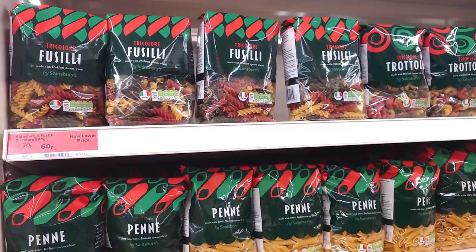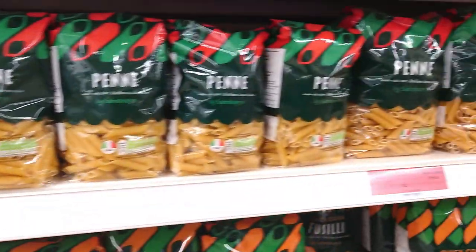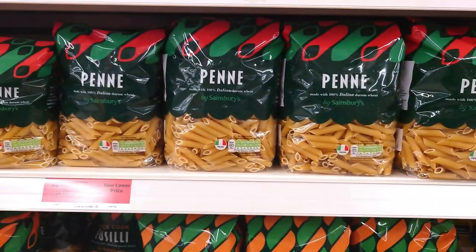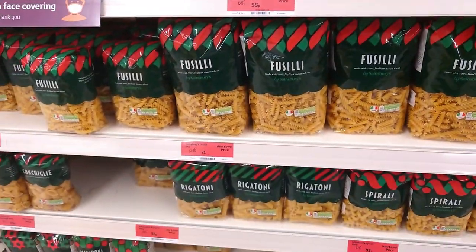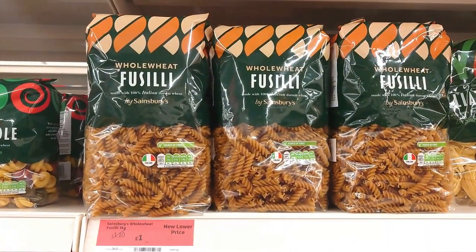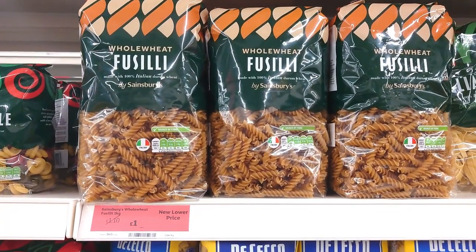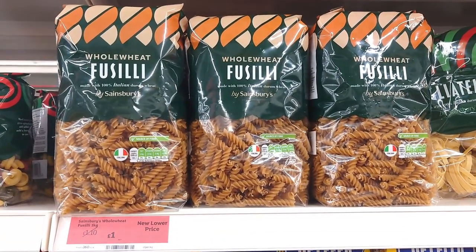And of course, all of the dried pastas here are marked suitable for vegans. Brown, white and tricolore, which means three colour. Look at that for a pound, massive bag of fusilli. Imagine all the pasta salad you can make. Do it, Brenda, impress your nan.